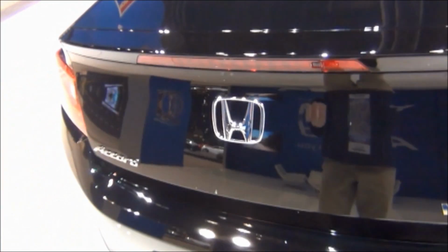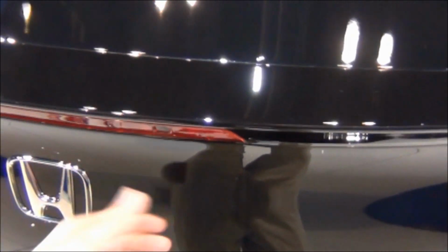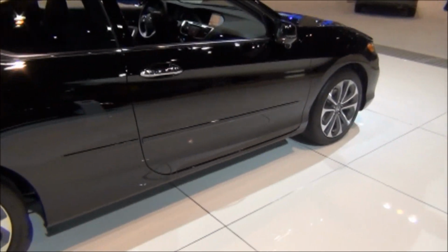Pretty good sized trunk. Also, you have folding rear seats. This comes with Honda's new smart key entry system. So if you have the key fob on you, you can simply press this button and the trunk will open. There's also controls on the door handles to lock and unlock the doors once the key fob is within range of the vehicle.